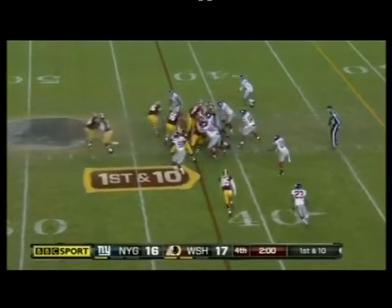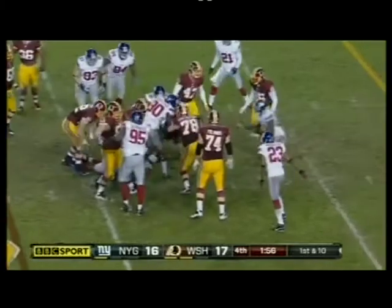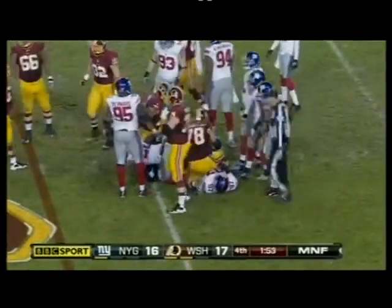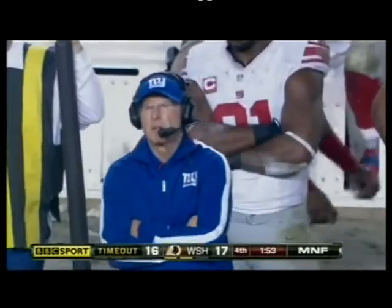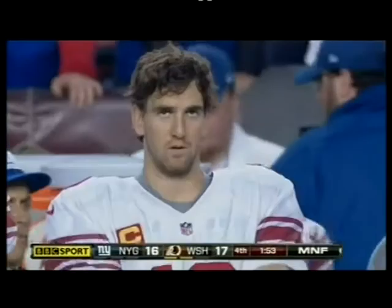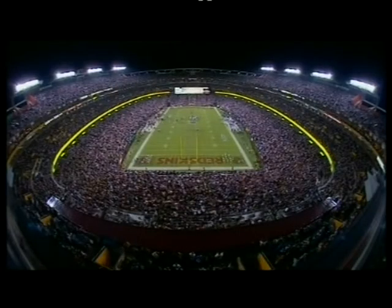Can't kneel it down to run the clock out. There's a run up the middle. Morris, he's fighting for extra yards. They'll stop him. The Giants will take a timeout here, their last, with 1:53. About the best the Giants could do would be get the ball with no timeouts and around 12 seconds left. So the odds are really long here against the Giants. And the Redskins are in great shape.